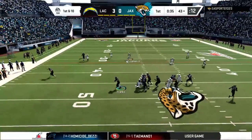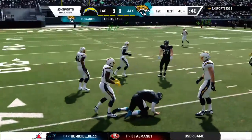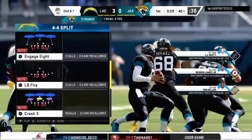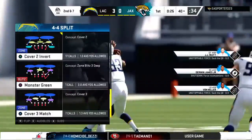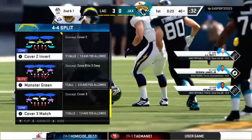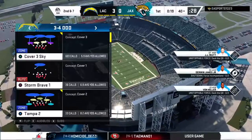On 1st and 10, Franks forced out to his left, and he's dropped right at the 40. Gain of 3. Yeah, he only gets a few yards on 1st and 10, but he's better off doing that than throwing an incompletion or even worse, an interception. 2nd and 7 at the Chargers' 40-yard line.